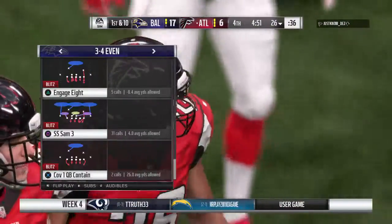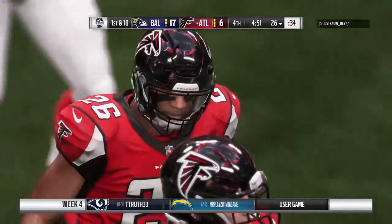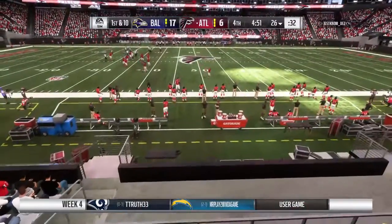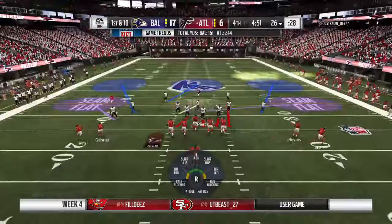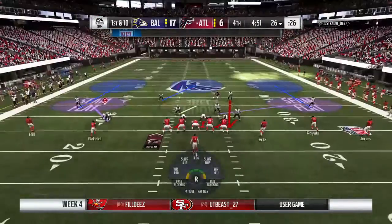Now the Falcons offense, they get ready to head back out here. Snap. And on that last drive, they turned it over. But good job by their defense, though. They held them through. This offense, they got to be a little bit better, a little bit more careful.